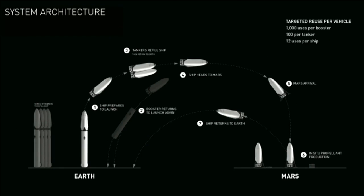Now, over time there would be many spaceships. You'd ultimately have, I think, upwards of 1,000 or more spaceships waiting in orbit, so that the Mars colonial fleet would depart en masse. They're kind of like Battlestar Galactica. You've seen that thing. That's a good show.